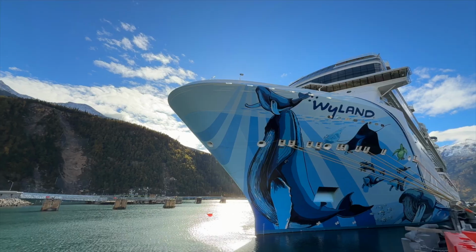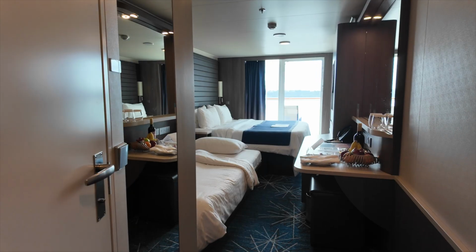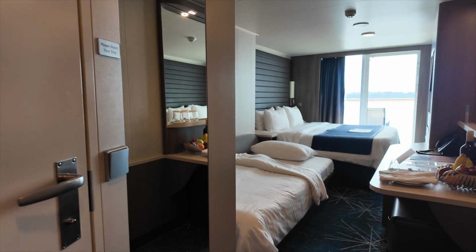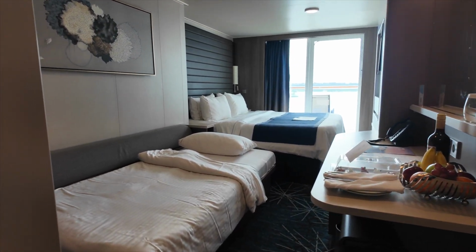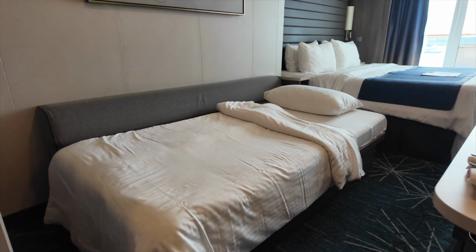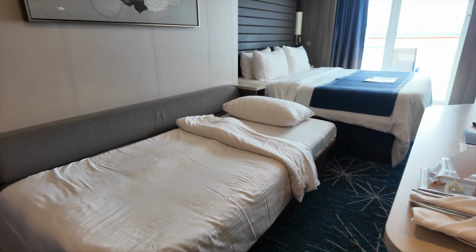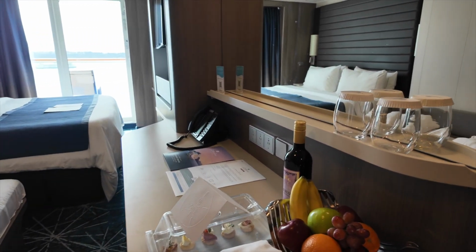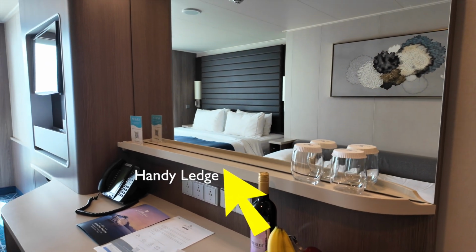First up on the left here is the bathroom, and we'll take a closer look at that later. Next, we have a full-length mirror, awesome for checking out your outfit when you get ready for dinner. As you can see, the couch in this cabin can be made into a bed. Over here is a vanity or desk area. Just below the mirror is a handy ledge that can be used for knickknacks, glassware, things like that.